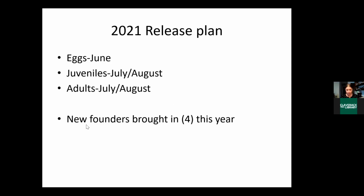And we also bring in new founders occasionally to hopefully increase the genetic diversity in the captive population. So this year we also found 4 new snails that were not marked, that were not captive release snails, and brought them into the lab to integrate into the captive population. What we do is we bring them in, hopefully they mate and lay egg masses, and we take the egg masses and then we release the adults back out to the falls. So we're not actually taking adults away.